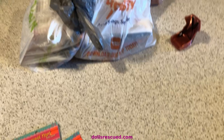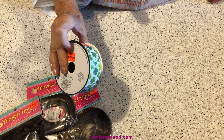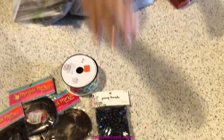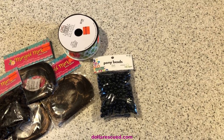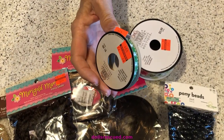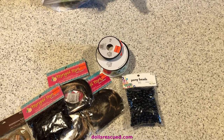Couldn't pass it up. They had St. Patrick's Day ribbon, 99 cents. Could not pass that up. Now I'm stumbling. I needed pony beads. I seem to be making a lot of dark dolls. You know, dark as in dark, scary, spooky dolls. More Irish or St. Patrick's Day ribbon, 49 cents. And what else did I get here?